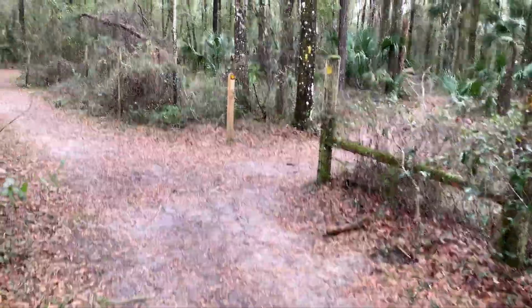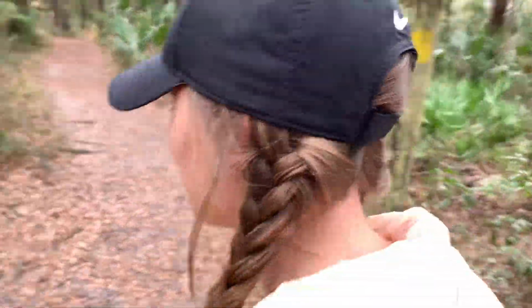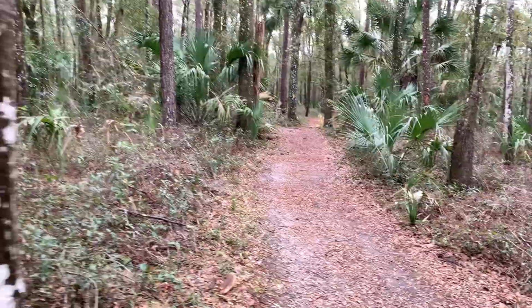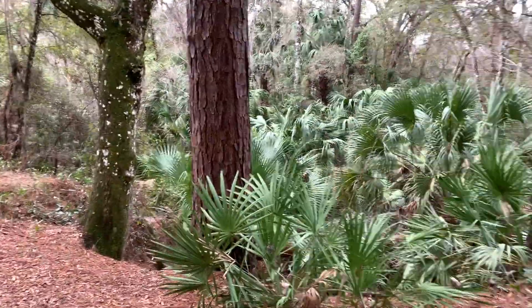Looks like our first mark here must be for the another fork. What do we do? Don't make sudden noises like that. Yellow? It must be this way. And all the yellow on the trees. So this is a pretty peaceful little trail. I say little, but it's almost 2 miles. What do we got over here?